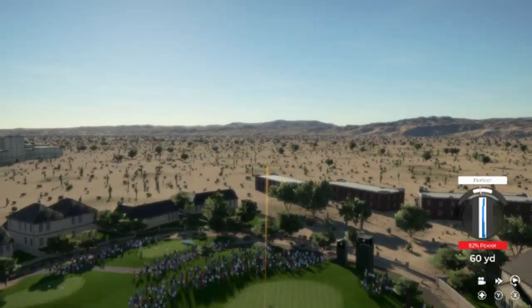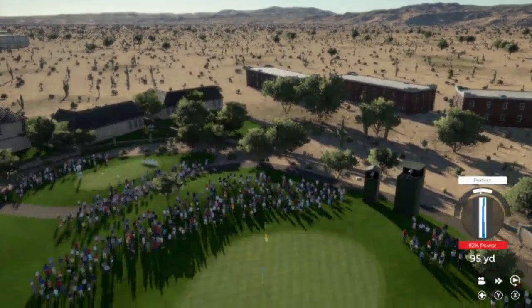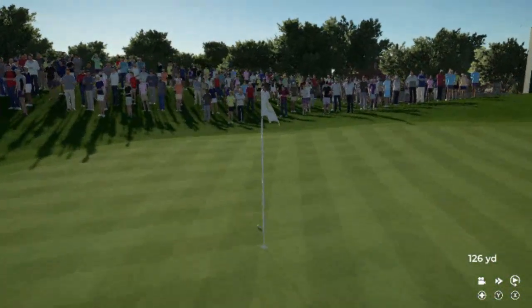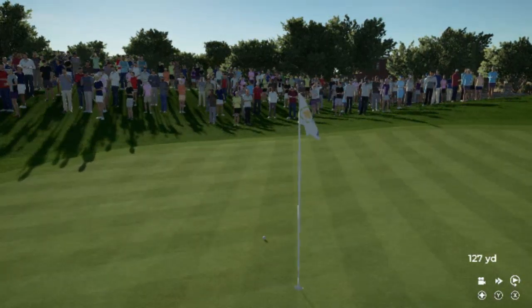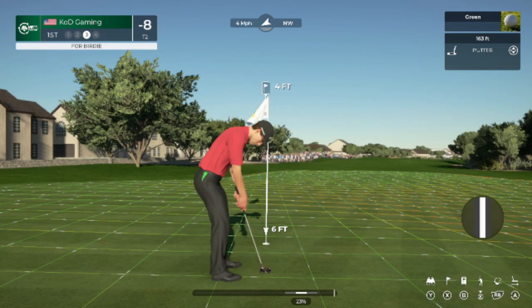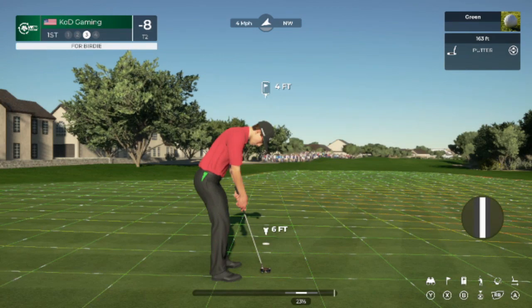Looks like they're going with the pitching wedge. Oh, this is on a fantastic line. Is it the right distance? Well, that'll be one of the shots of the day, that's for sure. That's a good looking shot there. 4 feet to the cup.